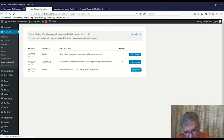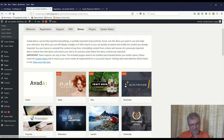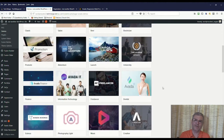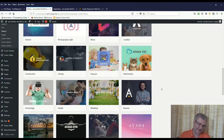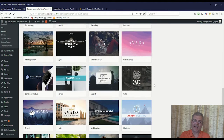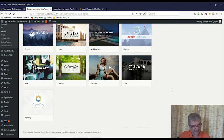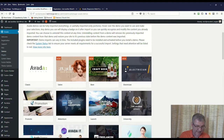So once we have all three of these patched, what we're going to do now is click on the demo link, and we're going to install basically the default Avada demo. There's a ton of them, as you can see here. There's just a ton of Avada content demos, and we're not going to go through each and every one of them because they're just so vast. But the one that we are going to install is really the default theme, the Avada theme.